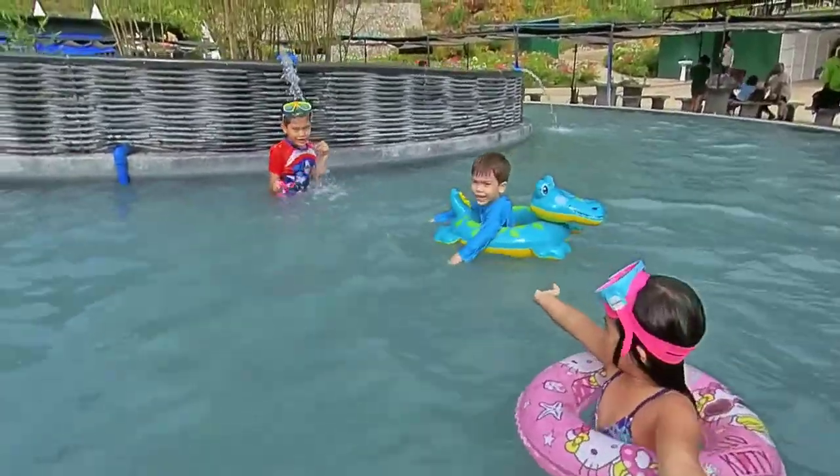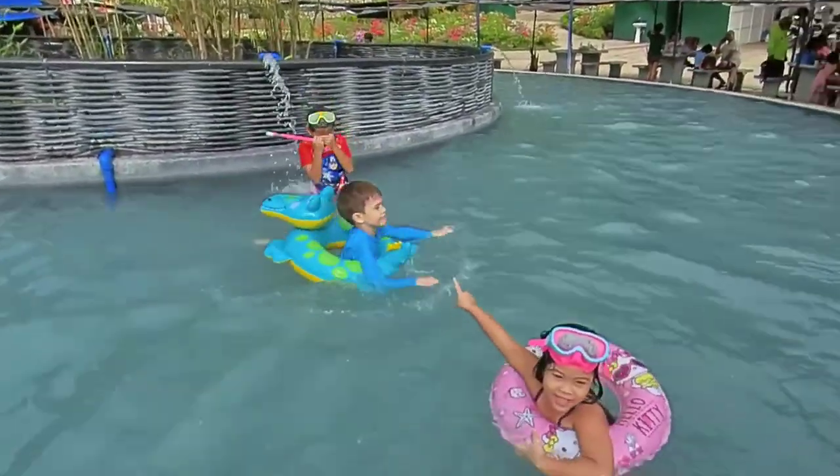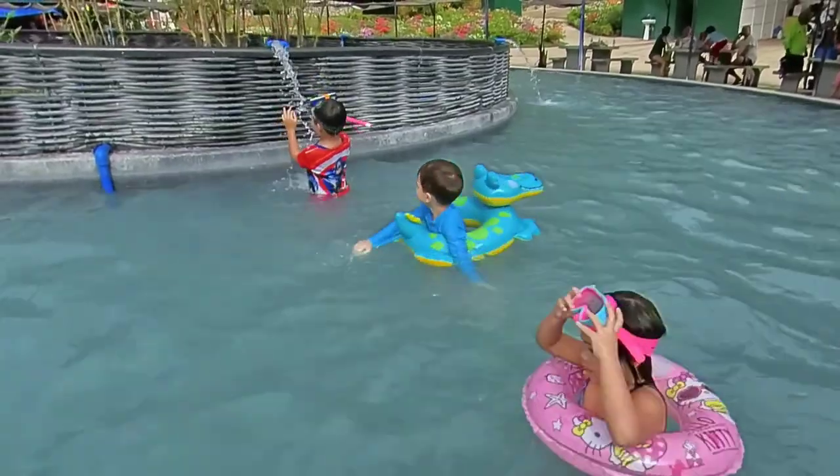How deep? What a deep! Yeah, you can shower there.